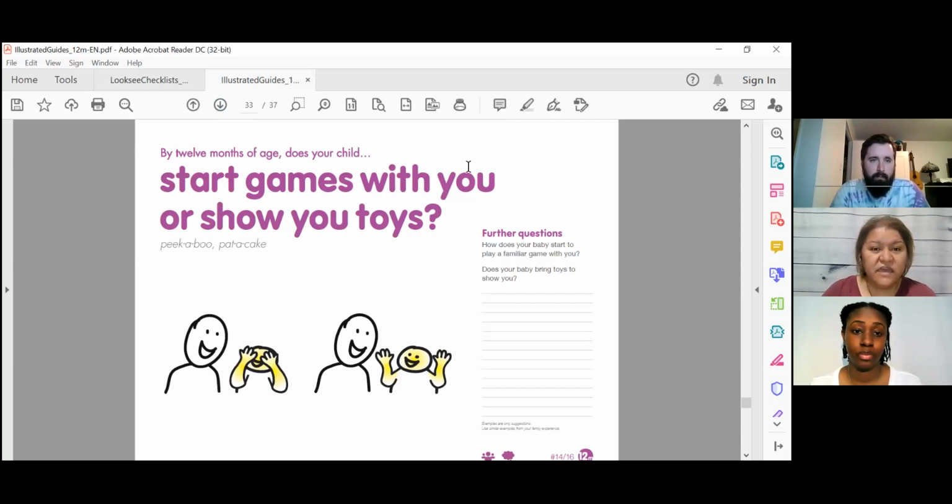By 12 months of age, does your child start games with you or show you toys? I know that they say peekaboo and pat-a-cake here. If we do a game consistently enough with children, they will sometimes initiate peekaboo. I don't know that they would necessarily initiate pat-a-cake, but they might show you clapping, or a game you do that has one specific action. You might see them doing that specific action because they want you to continue that game with them.